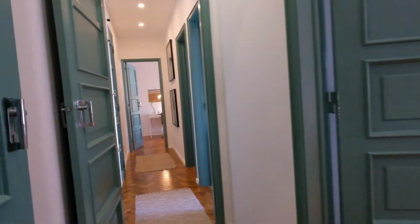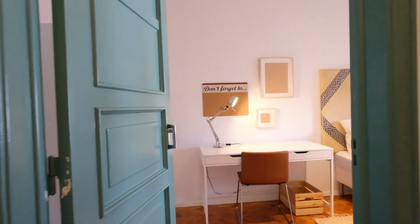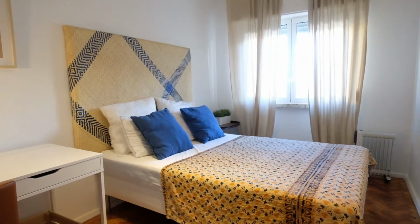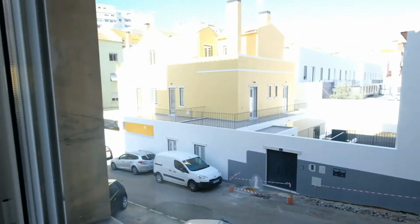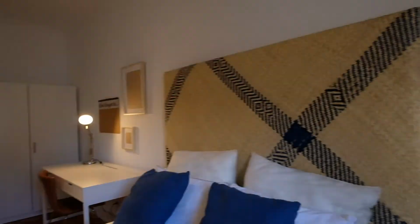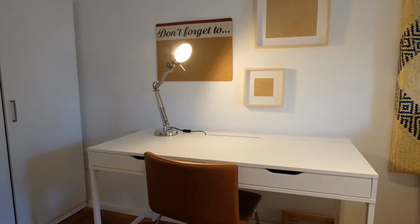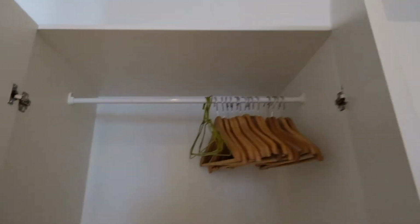All right. We go, you know, the bedroom number one. It's right here. Look at this. This is really cool. Have a double bed. It's really big. Window, you can see the street. And have a desk. And right here, you can see the closet, wardrobe, you can put everything you need.